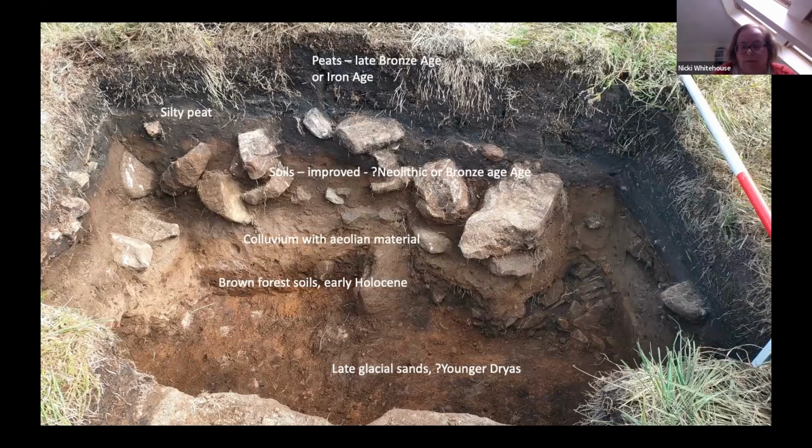So the stratigraphic base here are late glacial sands, probably belonging to the Younger Dryas. Then we've got deposits that are probably early Holocene, and they represent the brown forest soils, we think. Above that, we've got colluvium with aeolian material. There's a lot of windblown sand material. And then above that, again, we've got another soil horizon, which we think are probably improved soils from the Neolithic or Bronze Age. So the soils have been stabilized and potentially added to. And then above that, we've got silty peat.